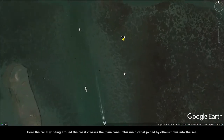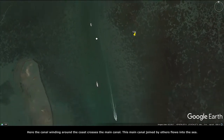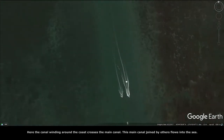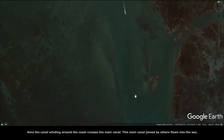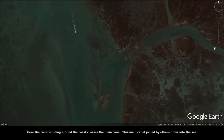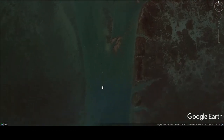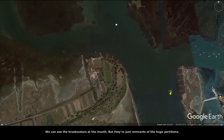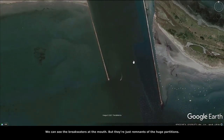Here, the canal winding around the coast crosses the main canal. This main canal, joined by others, flows into the sea. We can see the breakwaters at the mouth, but they're just remnants of the huge partitions.